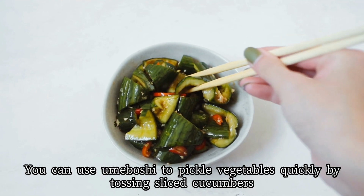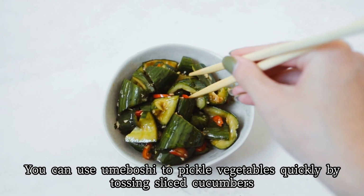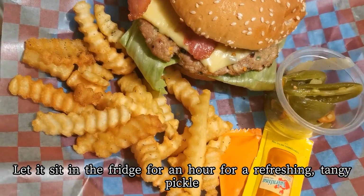You can use umeboshi to pickle vegetables quickly by tossing sliced cucumbers or cabbage with a crumbled umeboshi. Let it sit in the fridge for an hour for a refreshing, tangy pickle.